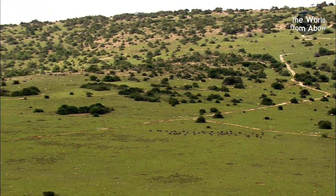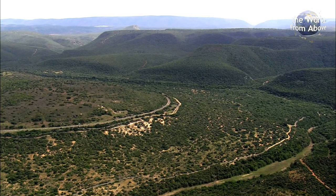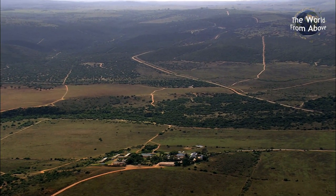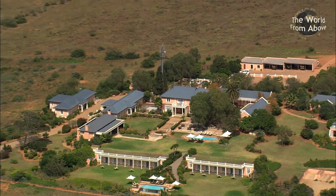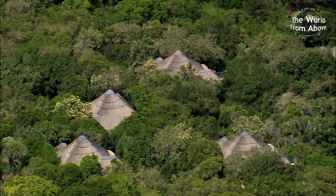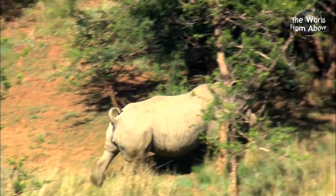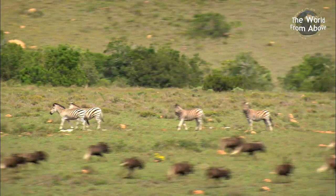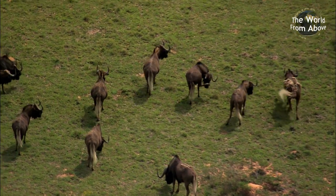Wildlife is one of South Africa's greatest assets, and close to Port Elizabeth is the Shamwari Game Reserve, the largest private reserve in the country and one of the top conservation companies in the world. Several lodges are dotted around the 60,000-acre site, and the reserve offers visitors a glimpse of the Big Five: elephants, rhinos, buffaloes, lions and leopards. Most are shy creatures, and the presence of our helicopter means they hide from view. However, the zebra and wildebeest do not seem too worried.